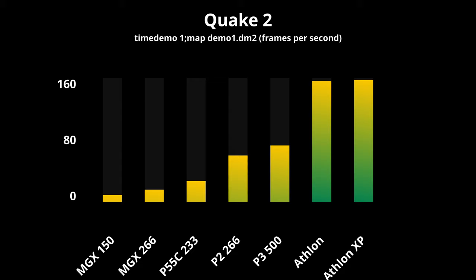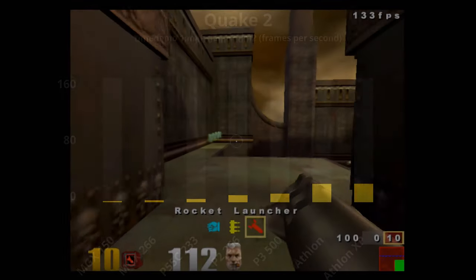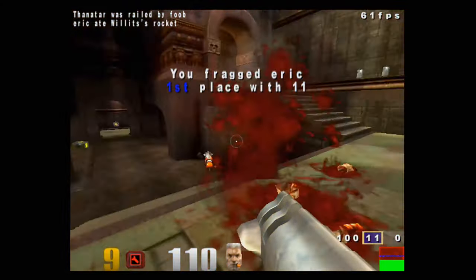I retested it several times and it kept giving me similar numbers each time, so I'm not at all sure what happened there. What I do know is that I need something between my Pentium 3 and my Athlon if I want to do GPU scaling comparisons like this in the future. A 750 or 800 MHz Pentium 3 might not be a bad addition to my fleet here.